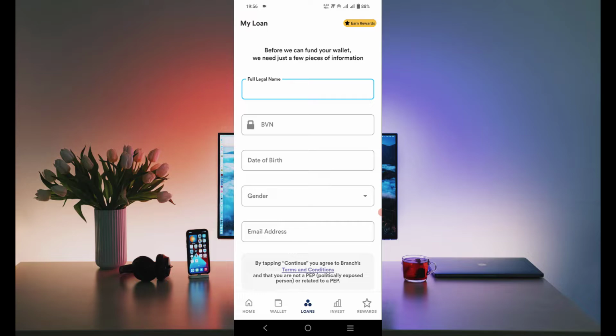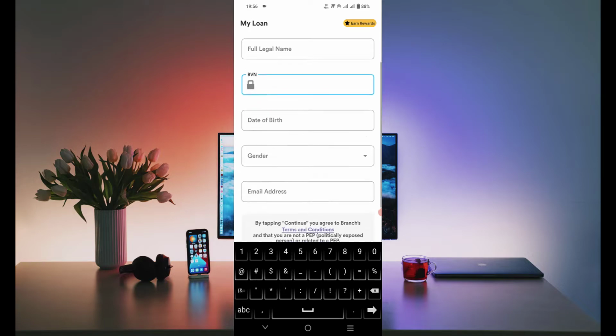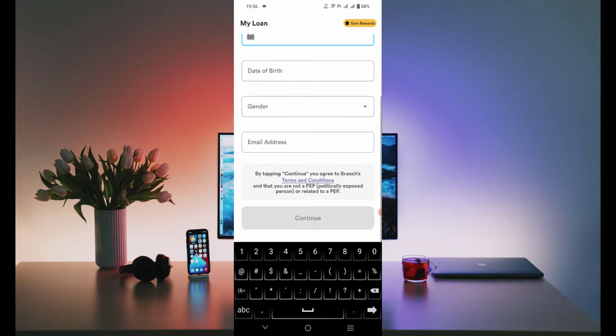So you can also provide your BVN on the second section here. Make sure you provide the right BVN so that they will run a background check, and with the BVN they'll be able to know how much they can actually give you as a loan. They also have the date of birth, so include your date of birth as it is in your bank account. Also have your gender as well, then your email address. These are the things that are very, very important.